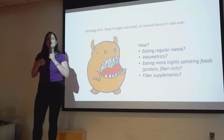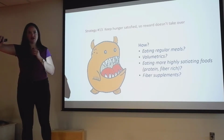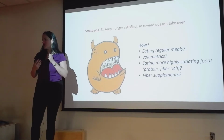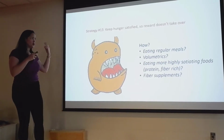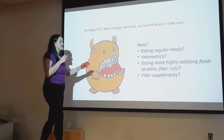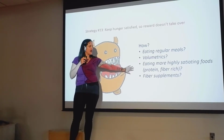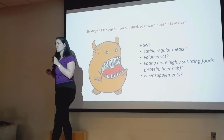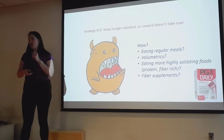What was really important for me is always having something on me to fill me up, because I knew that as soon as I got hungry, the monster takes over. That's my own personal experience, but it is shown in the evidence as well. So eating regular meals, volumetrics, potentially eating more foods that have that satisfying effect, and potentially fiber supplements as well can help with that hunger monster. So there's another potential point of intervention.